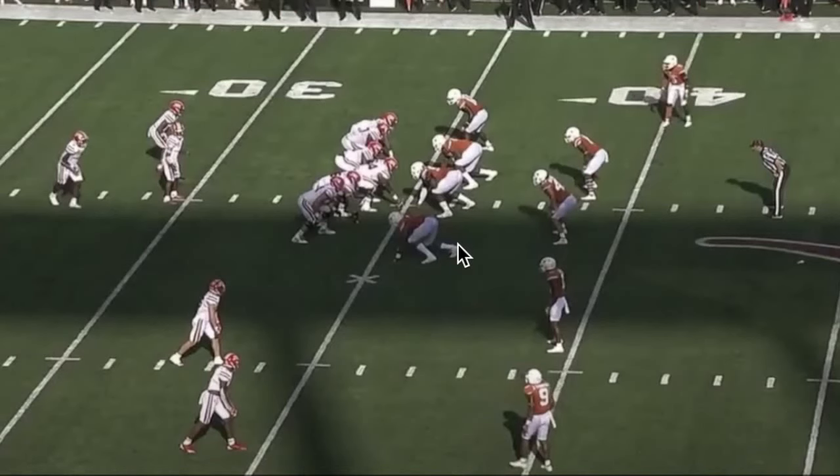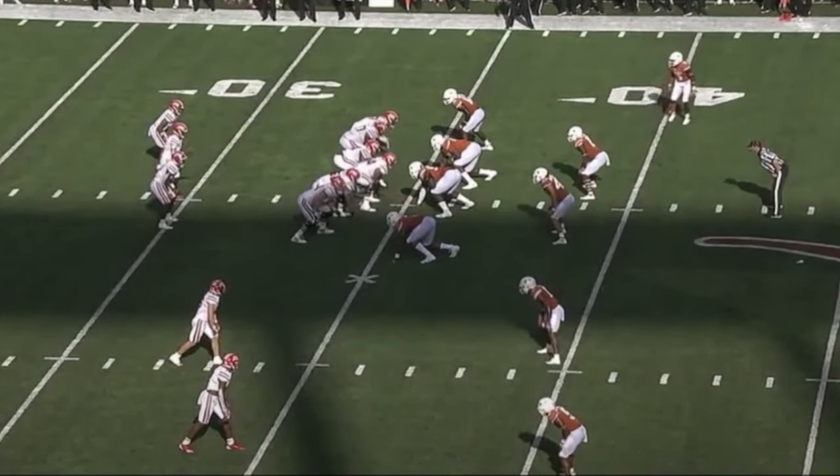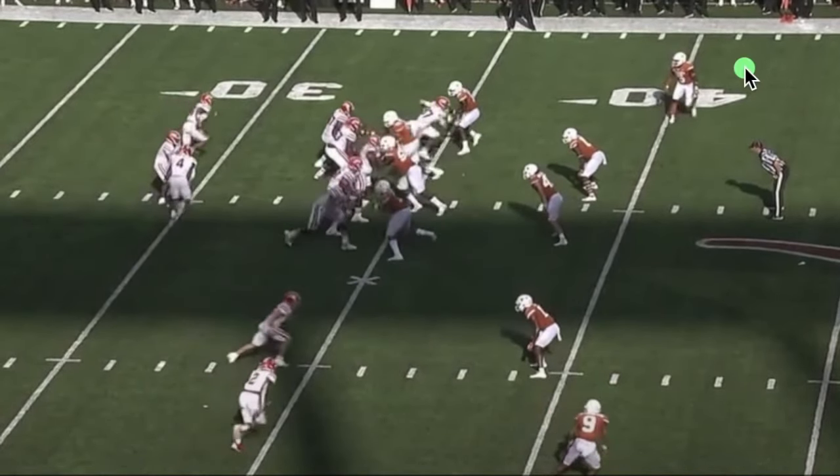So here's a 2nd and 7, and it looks like initially, before the snap, it's like a cover 2, right? But you'll see Texas kind of shift and go into a different coverage or different zone package here. So it's actually going to be cover 3. So we're going to have a safety middle of the field. The safety comes down, takes that zone there. And then we'll have third here. But this is a way you can attack the Texas defense here.